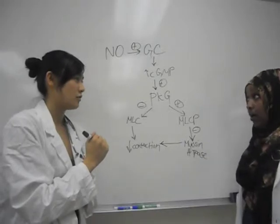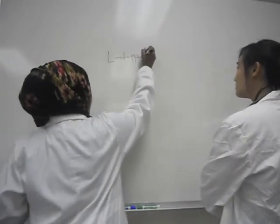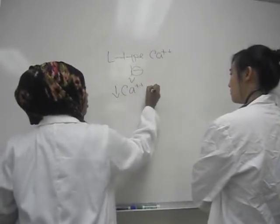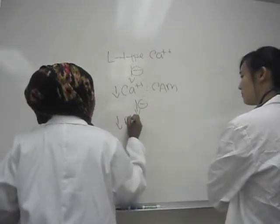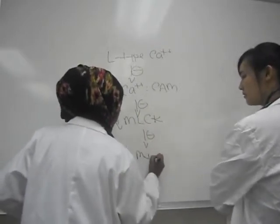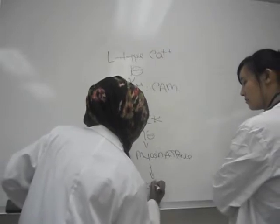Well, I think that we should use verapamil. So how does verapamil work? Well, let me show you. So, verapamil is a L-type calcium channel blocker, which means that there's going to be less calcium in the cytosol to bind to calmodulin. This is going to lead to less myosin light chain kinase activity. And this is going to lead to less myosin ATPase activity. Therefore leading to a decrease in contractions.